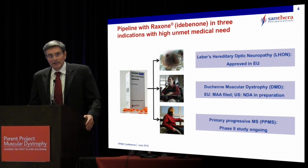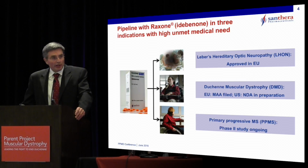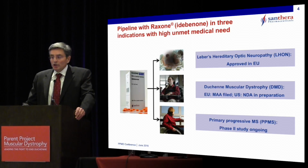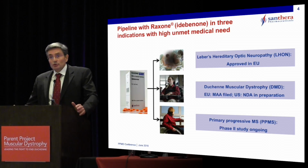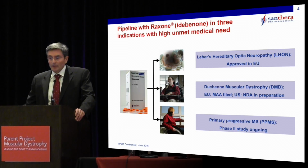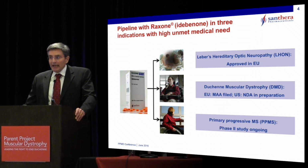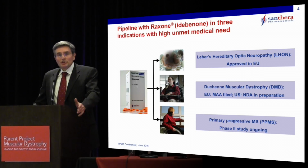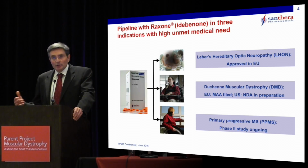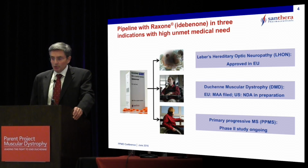So just to put the whole thing into context, the company is developing this molecule, idebenone, Raxone, as I said, in 3 indications, all associated with mitochondrial pathology. The drug is approved in Europe for the treatment of a disease that causes blindness and is also caused by mitochondrial pathology. And we are running a phase 2 program with the NIH in primary progressive multiple sclerosis, again a subform of MS, which is associated with mitochondrial pathology. Of interest today, obviously, is Duchenne muscular dystrophy, and I will illustrate the fact that also in Duchenne muscular dystrophy, a mitochondrial component contributes to the disease progression, and our approach to actually counter that.